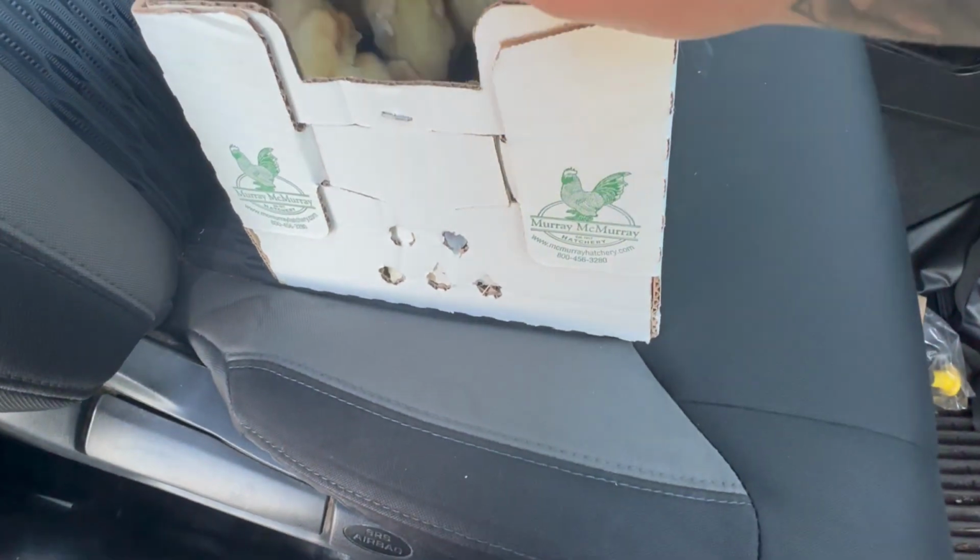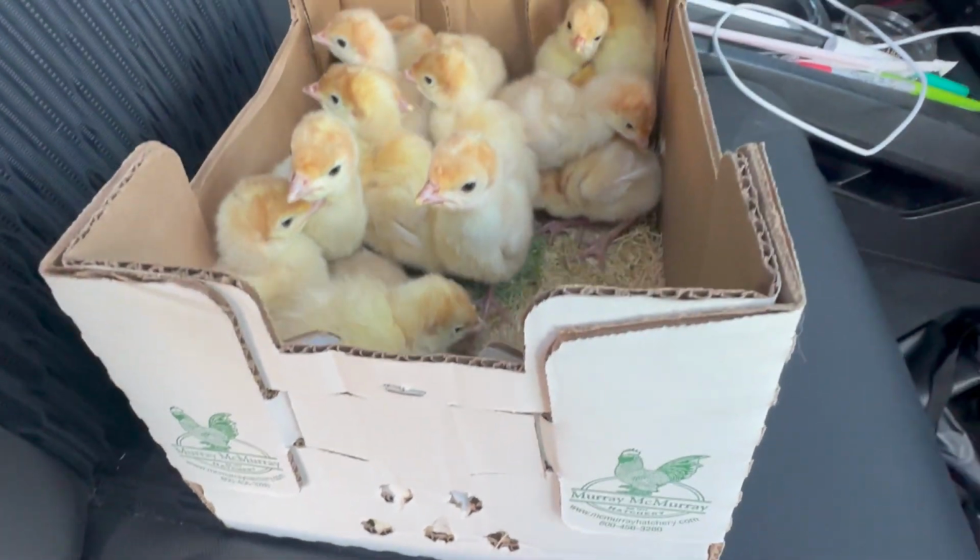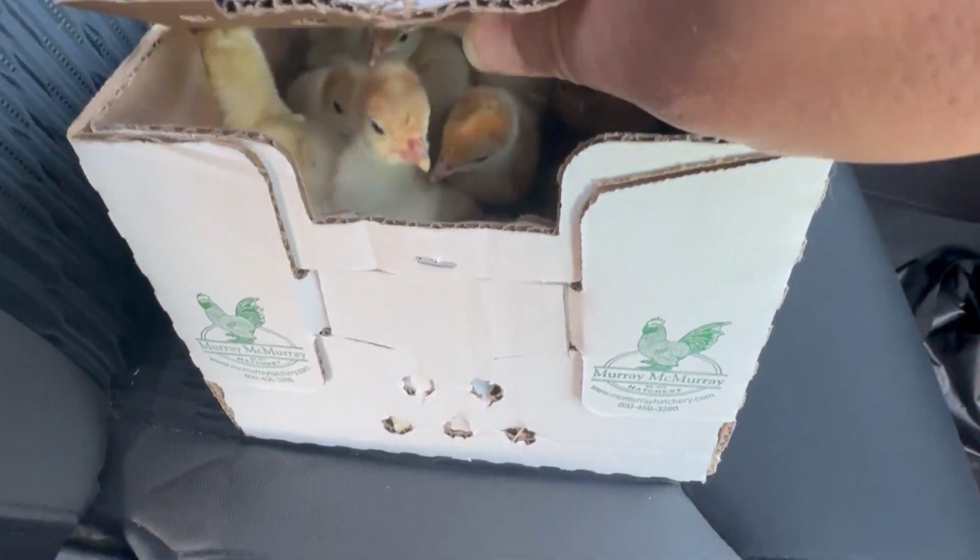All right, go to the post office, and here's our baby chicks. Come on, I can't get out yet.